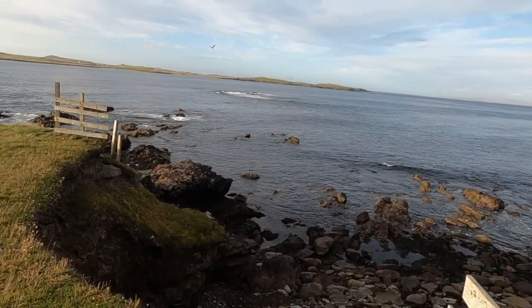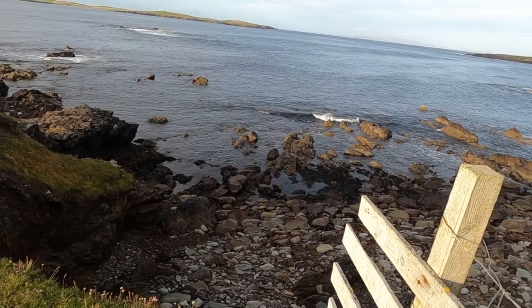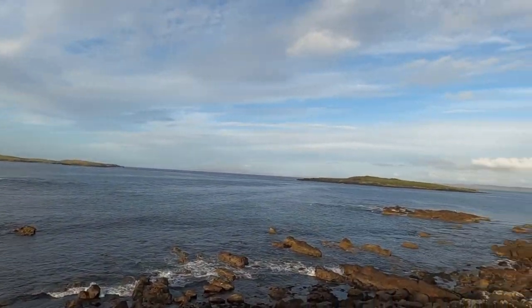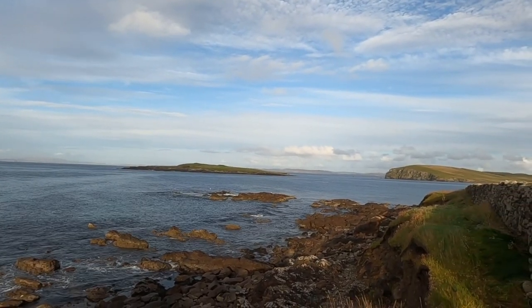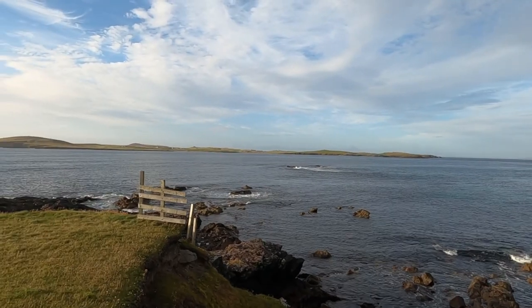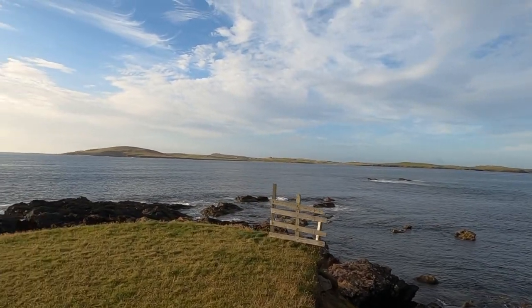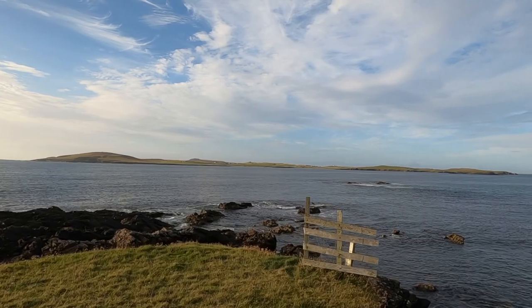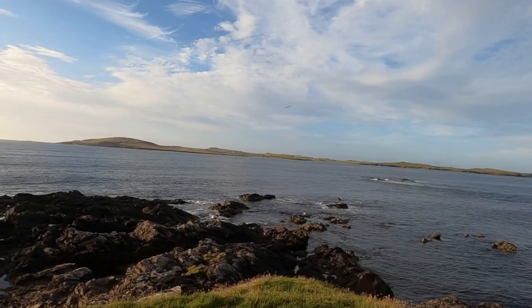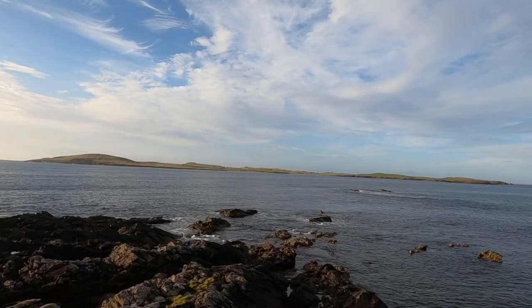Oh, there's a nice eroding coastline over here. Gotta be careful where we step. Pretty nice views all around. I wish we would have more time to go to places like that. But hey, maybe sometime in the future.